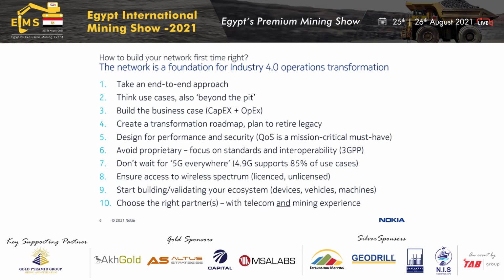And really finally, success means choosing the right partners. Choose a partner that's done this before. Choose a partner that's got the experience and know-how. If you look at Nokia, we've got over 220 private wireless networks implemented globally. We're working with 4 of the global top 5 miners in the world. We've got some credentials. We've done this before. We have the experience to help you.